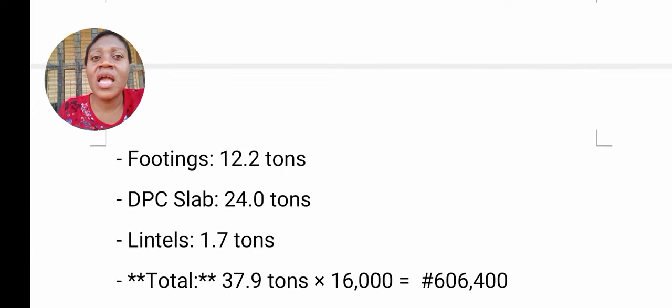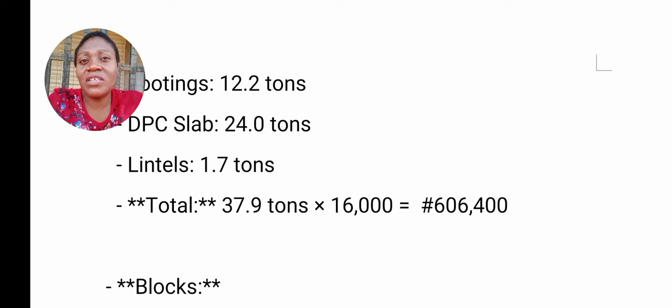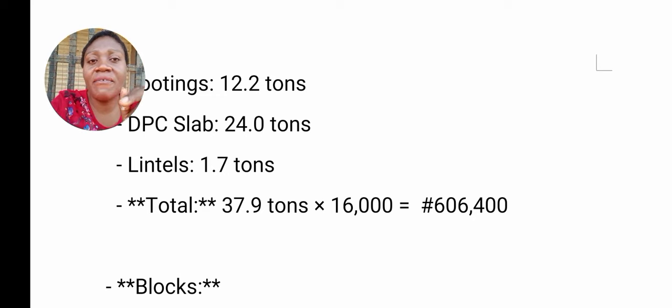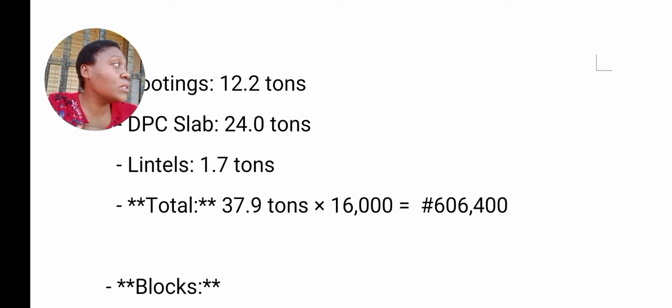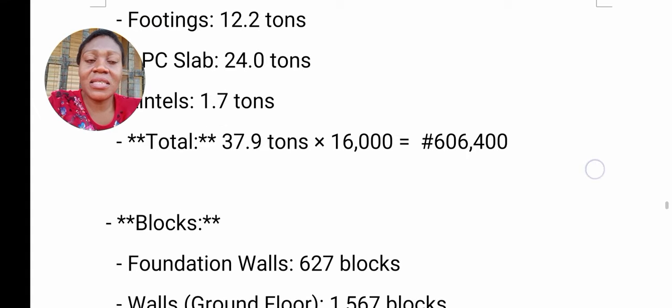Then for gravel, when you add up the whole stages as well, the quantity that we'll be needing for the 5 stages, you'll be having 37.9 tons, multiplied by 16,000, which is the price per ton, and you're having 606,400.